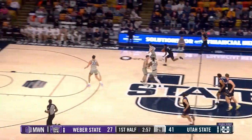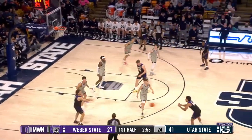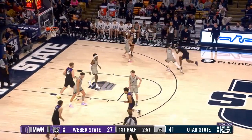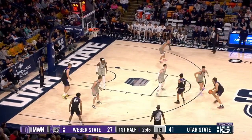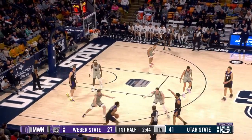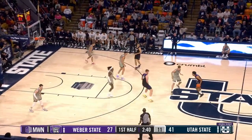Aggies getting a little sloppy with the ball down the stretch. Cunningham in transition, swings it right to Kohler. Kohler then swings it to Ballard, Ballard to Cunningham. Cunningham leaves it for Verplanken, dishes left. Kohler thought about the three, instead gives it back to Verplanken, and then Junior Ballard will come back to the midcourt logo and reset things.